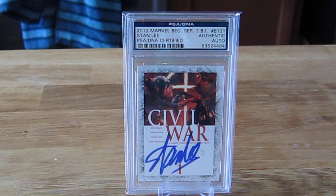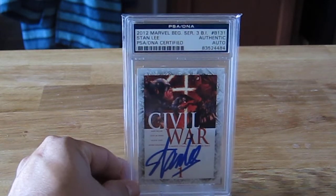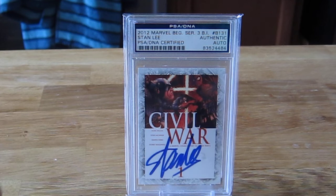at the moment. So this was kind of a nice compromise where I got a card that I really wanted, a Stan Lee autograph, and Civil War is one of my favorite Marvel comic book stories. Cool card, though.